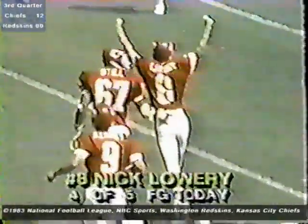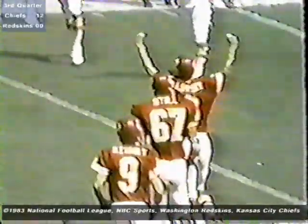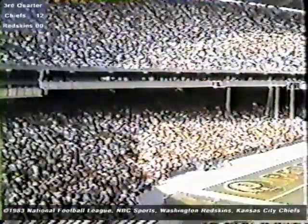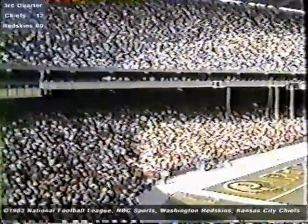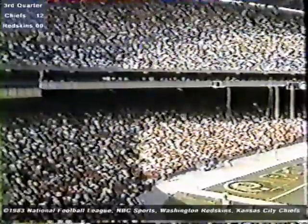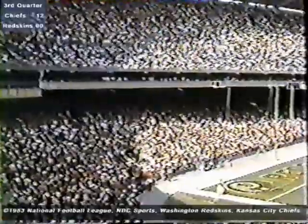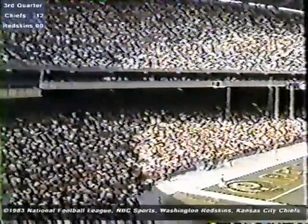And since then, he missed left for 47 and then hit 3 in a row from 21, 32, and 22 yards out. All of the scoring off of the foot of Nick Lowry. Kansas City 12 and Washington nothing. And the Kansas City Chiefs dominating the game both offensively and defensively, but still we have the second half to come.